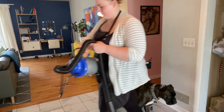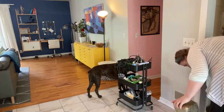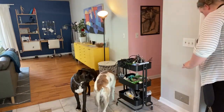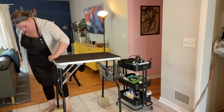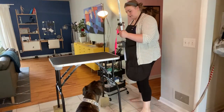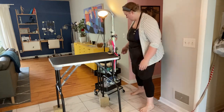All right, here is my setup. I keep all of my grooming supplies in my entryway closet, and I groom in my entryway because it is tile, so it's really easy to clean up this area. My dogs both know what's going on when I get the table out, and they also know that this means they get their special rawhides that they get to chew outside. That way, whatever dog I'm working on doesn't get stressed out by my dogs, so they go outside for this part.